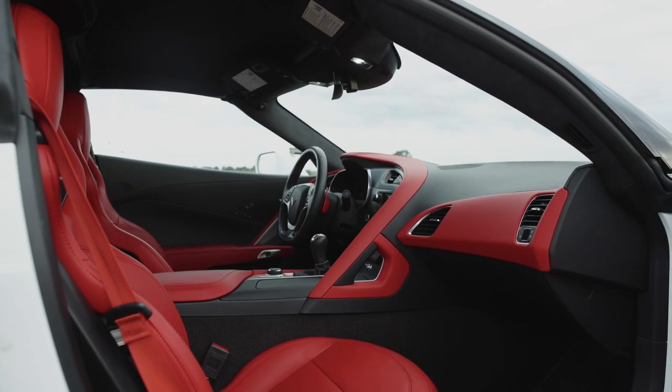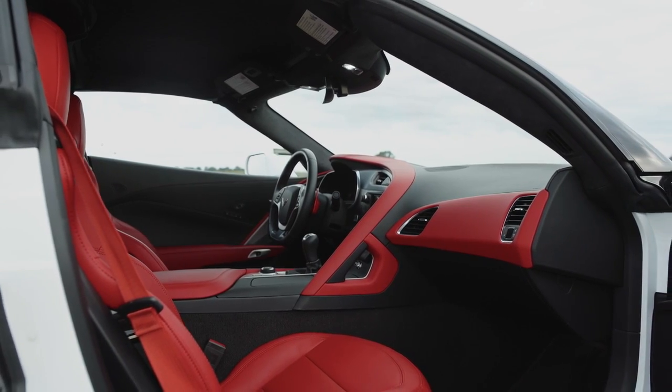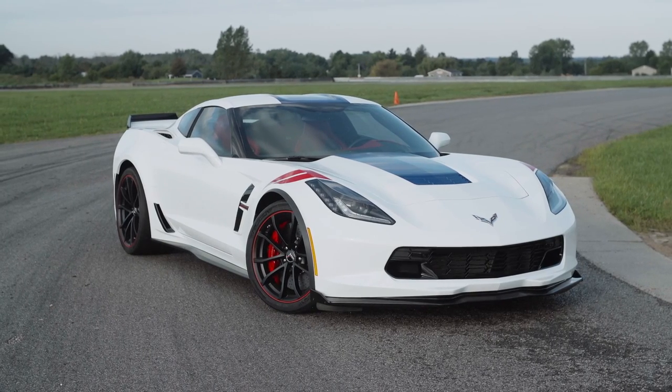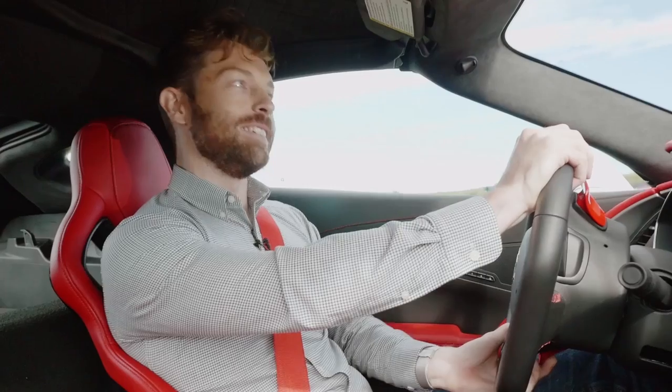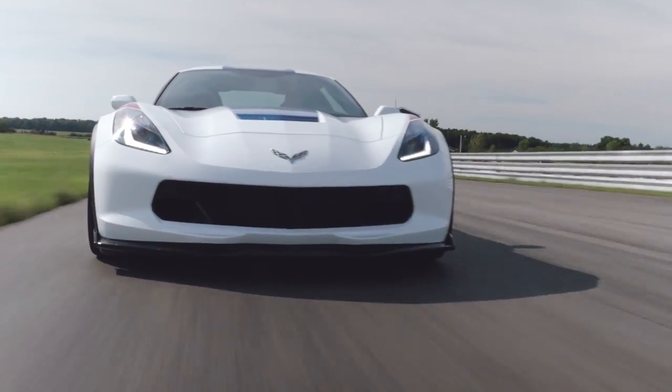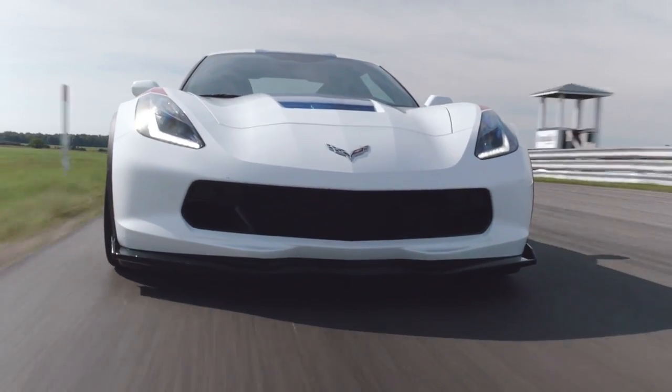Well, the red interior is quite hideous. I suppose so, but it does go with the red, white, and blue exterior. And come on, what other color could you possibly want on a Grand Sport? Well, the colors of the Union flag are obviously the best colors. Oh, don't go there, my friend. Don't go there. I will say your engine's in the wrong place. Mine is better for handling balance, finesse.